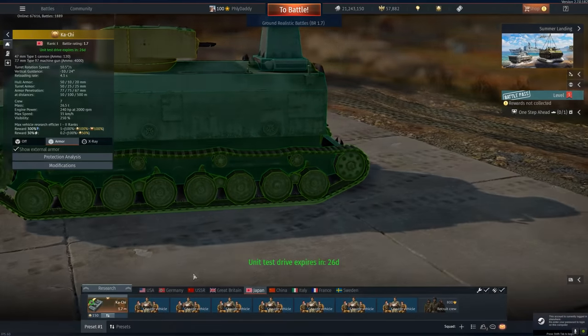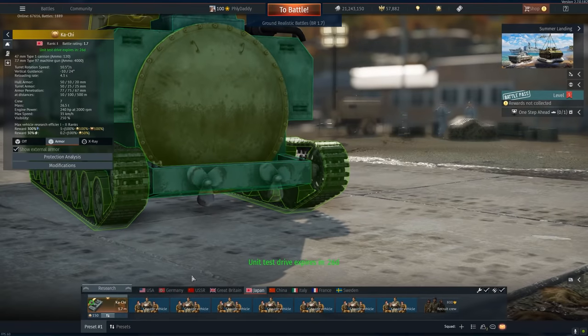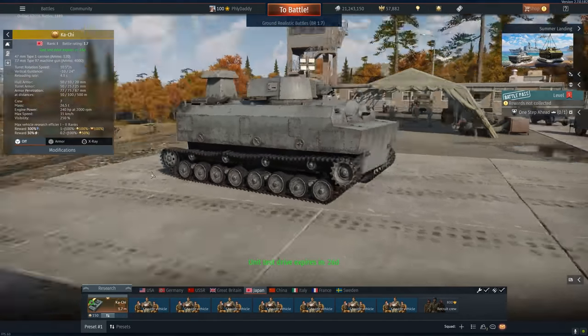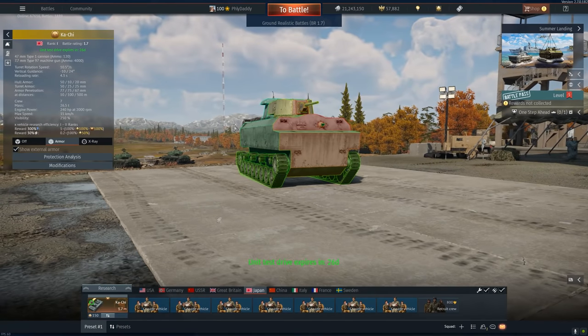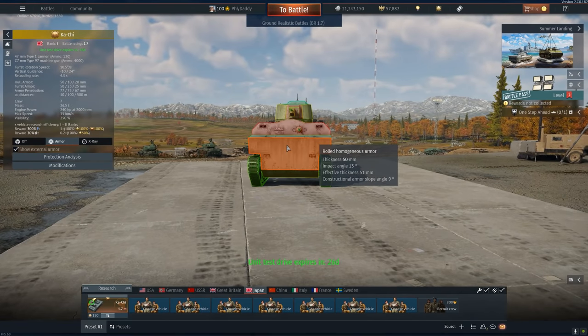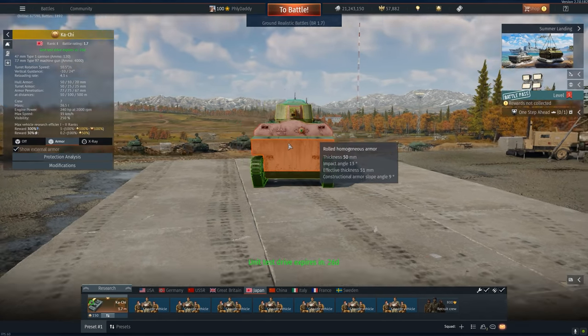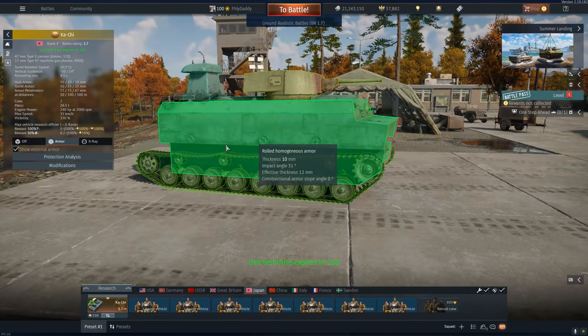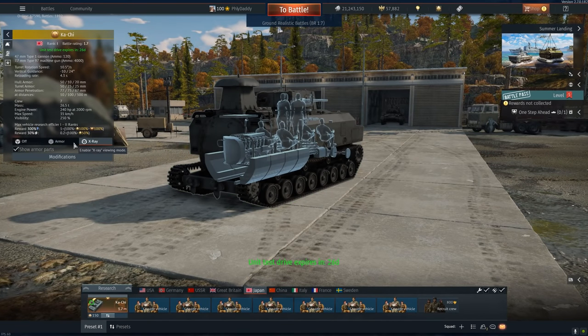All right, guys. So I'm fully here. What's up? The Kachi looks insane, and it has to be really good for 1.7. So far, yeah, it very much is. The gun is very usable. The armor from the front is very good. Dude, how did this thing not sink? It's got to be so forward heavy.